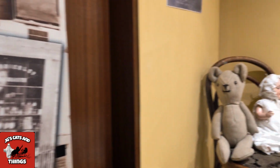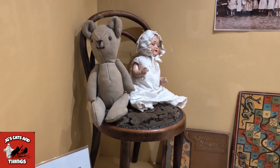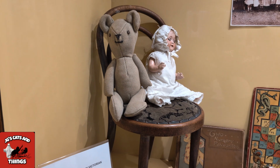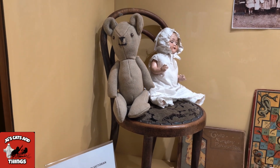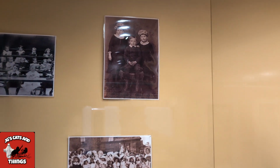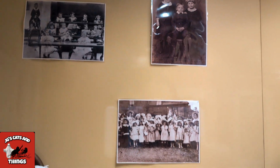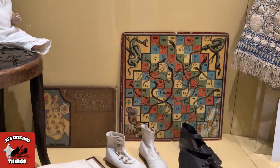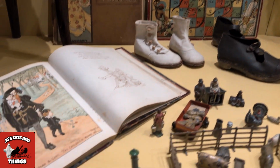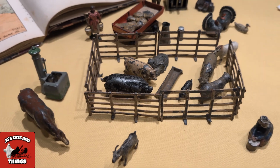Look at that teddy and that doll. Remember my auntie had one of them dolls. But I think she's got it now. Children's times in the children's clothes in Victorian times. I do actually have some Victorian pictures from my grandma and great grandma. Look at that old board, snakes and ladders. Shoes. An old tin money box. Your farmyard.